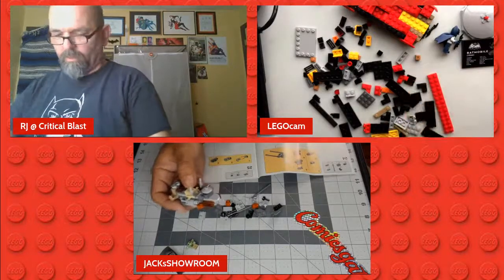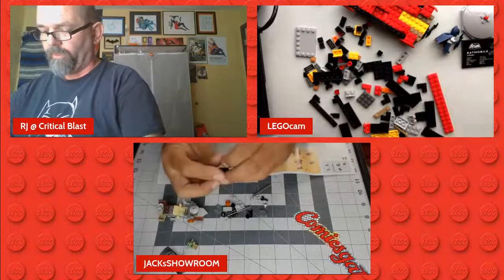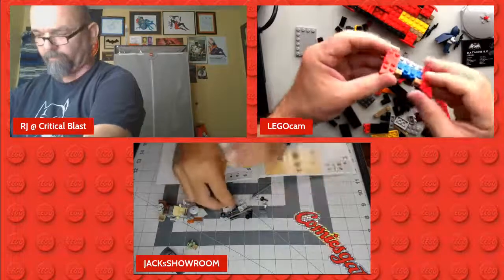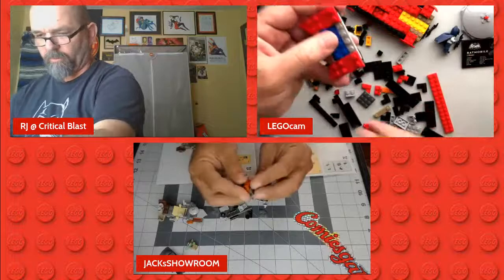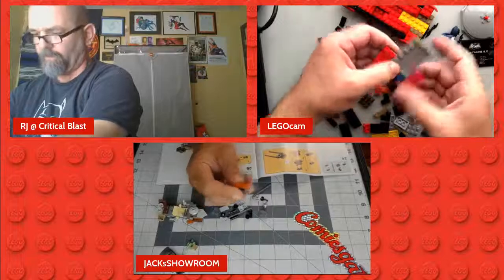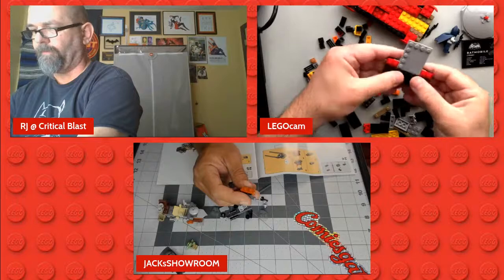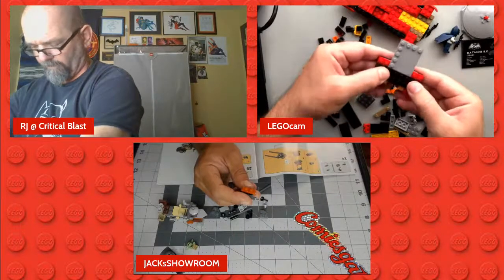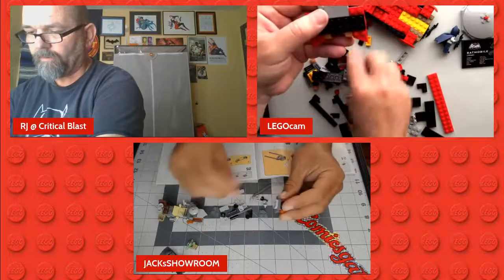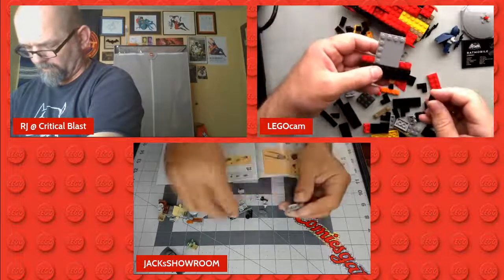So I guess these are like taillights or something. Weird. Go right in there. I'm working on bag one, and RJ's on bag two already. How dare you, sir? Well, I said it was not a very full bag. So, okay, we got this, like this. Very cool.